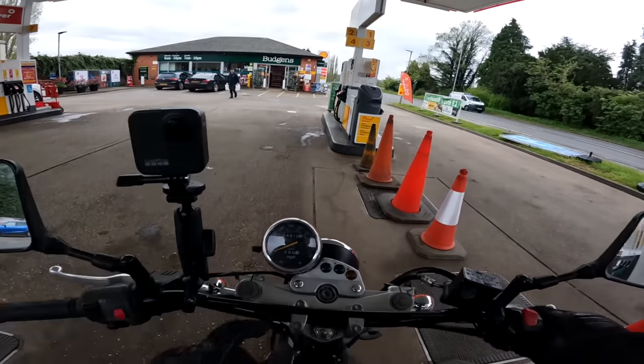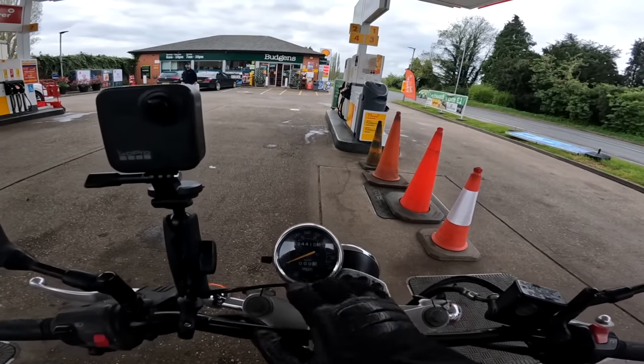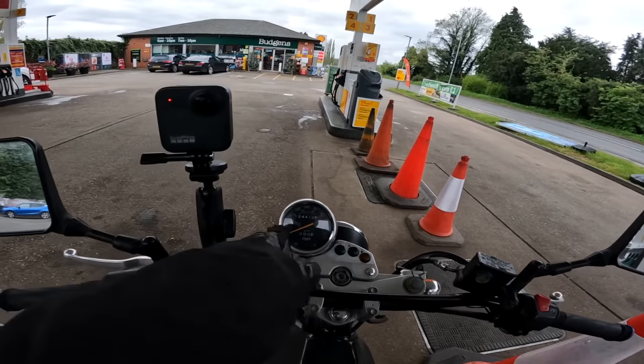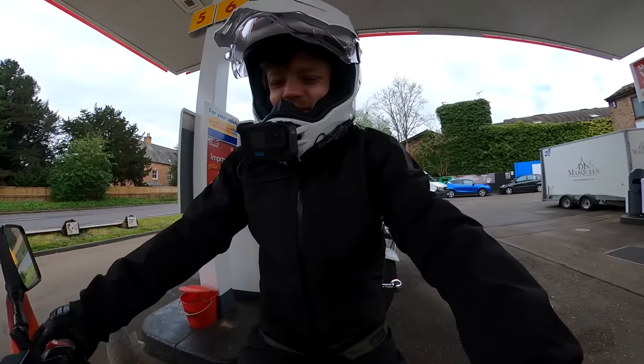But I love this display here. You know, there's no electronics here at all. There's just three lights and a sort of manual display. Looks so retro and cool.